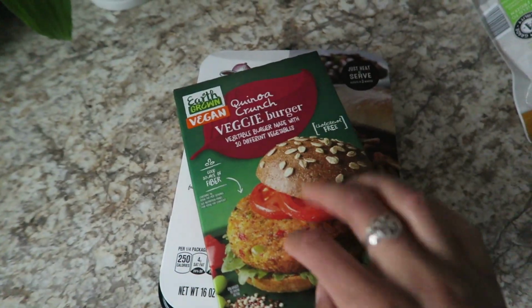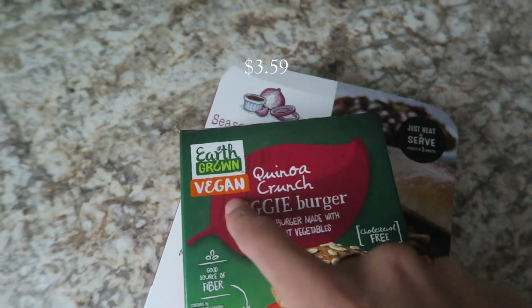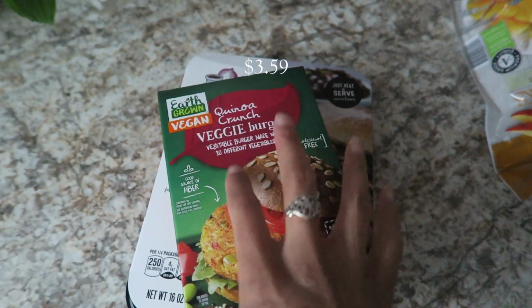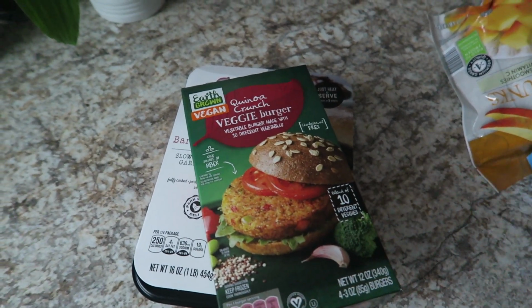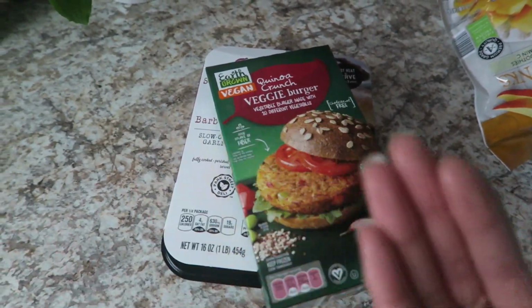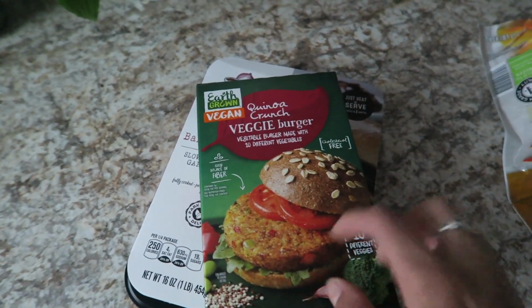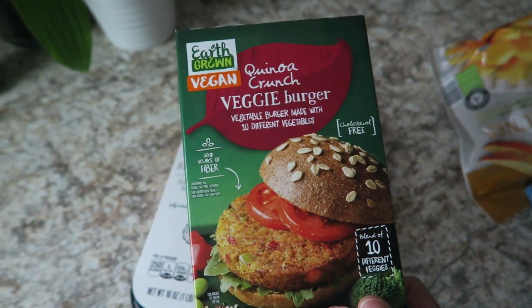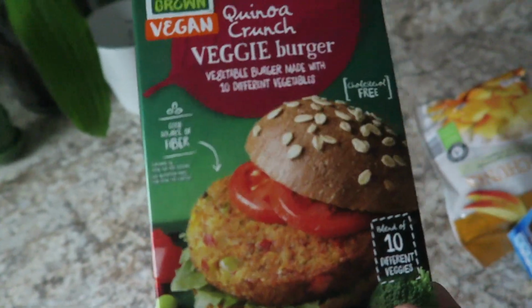Moving on to yummy. All of my vegans out there, they have a whole brand. It's called Earth Grown Vegan. I am not vegan. I eat meat, clearly, but I do like a veggie burger. My stomach goes through digestive times where I just can't have it. So instead, I will do veggie burgers. This is the quinoa crunch veggie burger. I love this one. There's also a kale one that is so good.